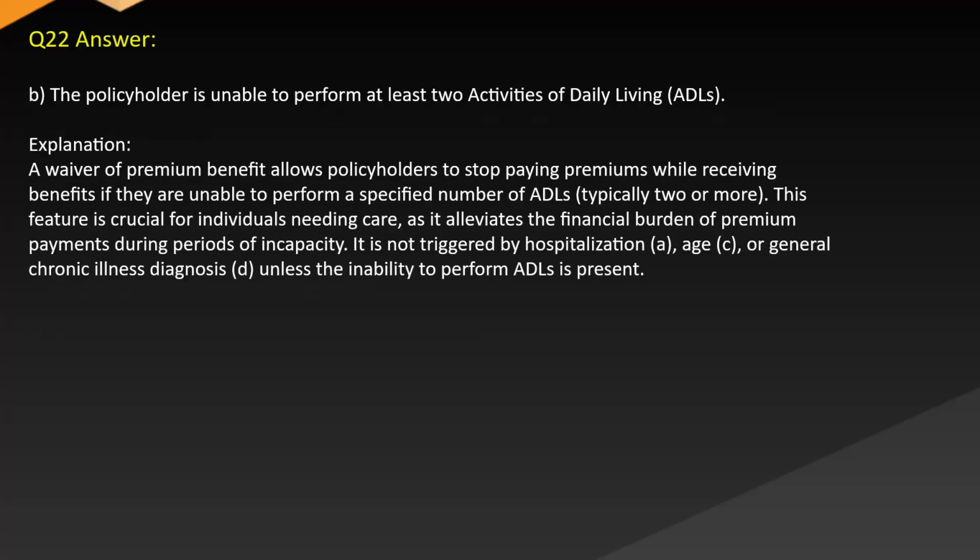Answer: B. The policyholder is unable to perform at least 2 activities of daily living. Explanation: A waiver of premium benefit allows policyholders to stop paying premiums while receiving benefits if they are unable to perform a specified number of ADLs, typically 2 or more. This feature is crucial for individuals needing care as it alleviates the financial burden of premium payments during periods of incapacity. It is not triggered by hospitalization (A), age (C), or general chronic illness diagnosis (D), unless the inability to perform ADLs is present.